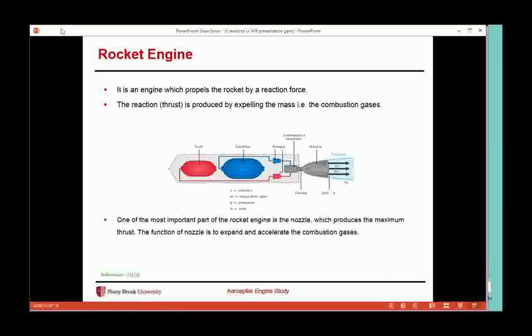So, Speed, are you running that or am I doing that? Okay. Up arrow. Where is the up arrow? There it is. Okay.